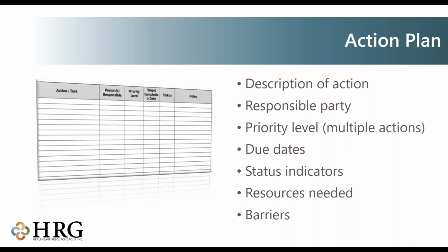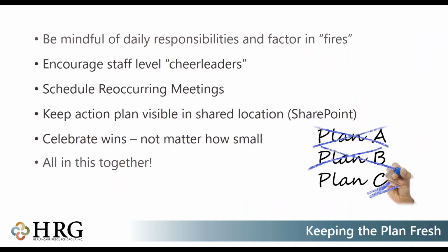And then I like to list barriers. Barriers briefly explain why maybe you've gone off track. The barriers are also good when you're feeding this information up to the C-suite, so they have an idea of ways that they can help you to push through to try to get some of these prevention efforts moving along. So after you've got your action plan, how do you keep it fresh?